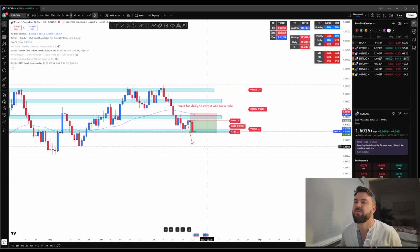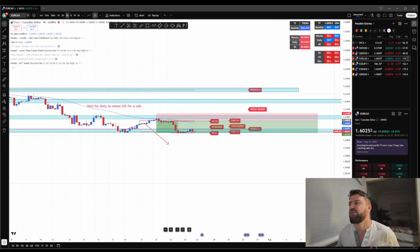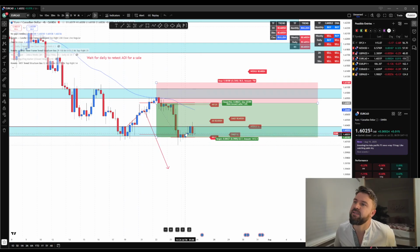That would mean that we would be expecting a rejection from this area in order to go to the downside. And we're just dropping down here, and we're kind of seeing that. We're kind of seeing a rejection, like it's breaking. It's almost above it, so very untidy. I would not be trading.